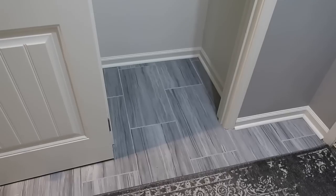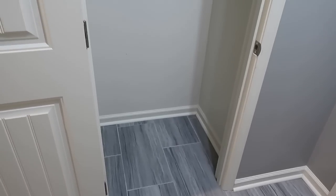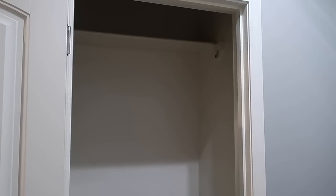Okay, we found a new home for everything in this closet. A lot of that stuff went directly to my car for donations, and then a lot of it needed to be stored in a tote in the garage or in the attic, so we took care of that.